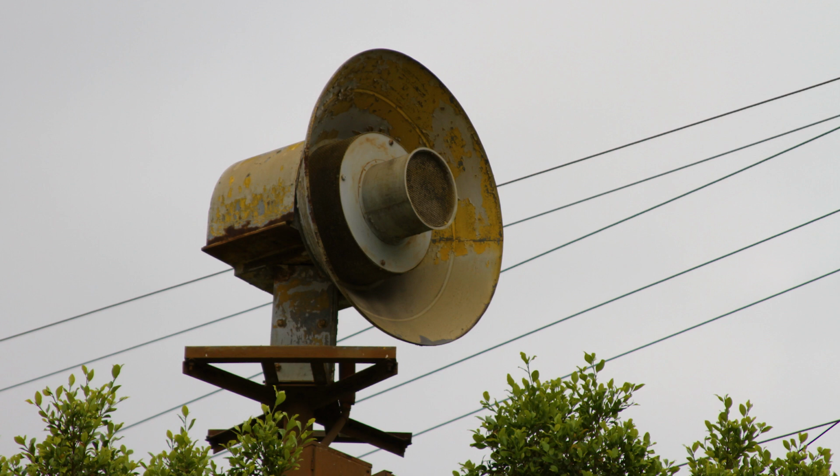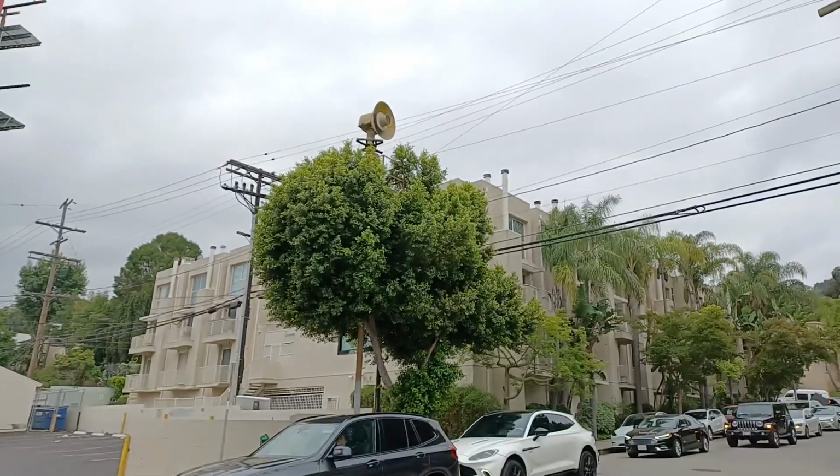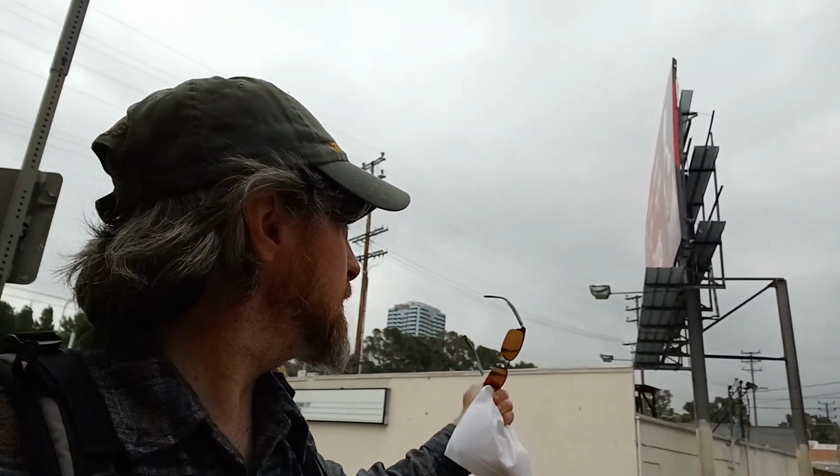I can't see much of the pole or the little catwalk area, but let me get closer. So yeah, this one's in pretty good shape, and I guess they take care of the tree so it doesn't completely bury it in leaves. There we go. That's the first siren on our walk. So the next one is a little bit of a ways down Cahuenga Boulevard. So let me head on down while I enjoy my donut.